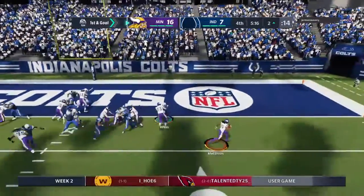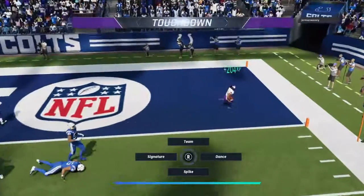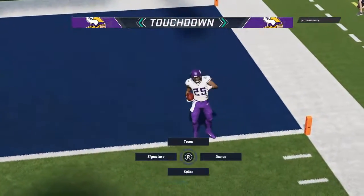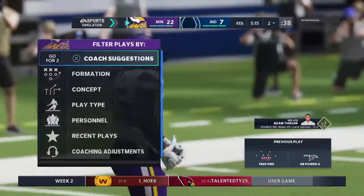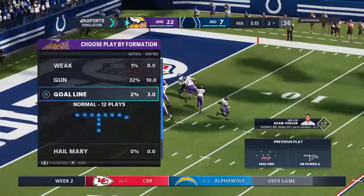They'll try to run with Madison. And he'll get in. Touchdown, Minnesota. Touchdown. Taking it in from 2 yards out. And the Vikings are going to add on to their lead.